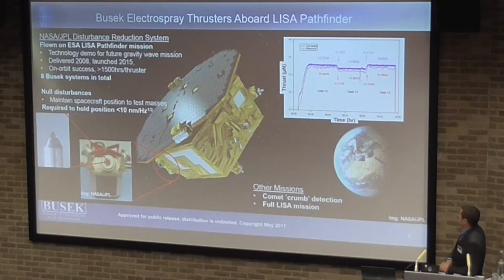So this chart here just shows some data of steps of a couple hundred nanonewtons done during qualification testing for that program. So the thruster was actually completed and delivered in 2008 to Busek, and then didn't launch until 2015, which was worrisome. It was fully fueled the entire time. This was a new technology, so it was a big concern. But fortunately, everything worked well. All the 8 thrusters on board the flight have operated for more than 1,500 hours each. And the mission now has been slightly extended.